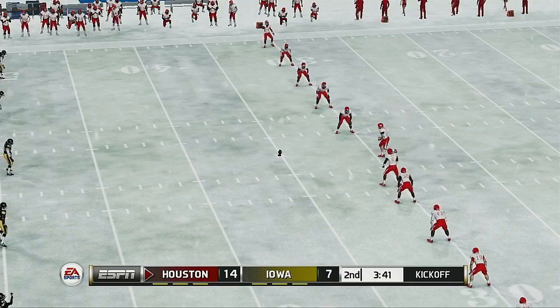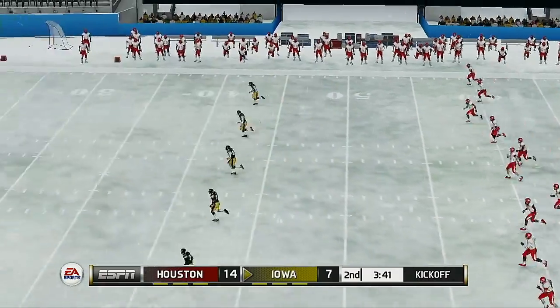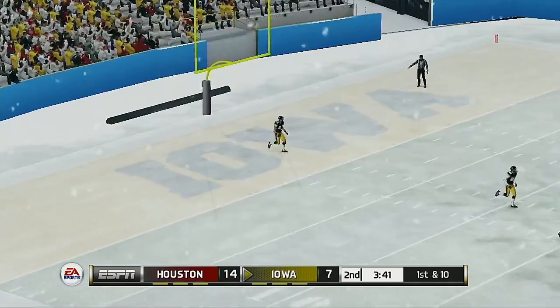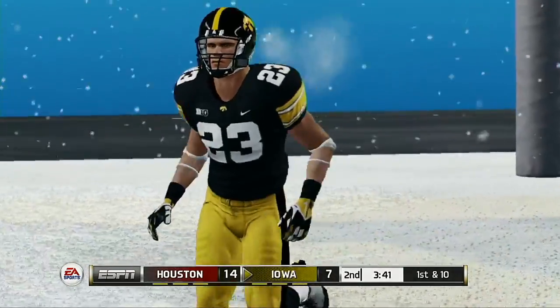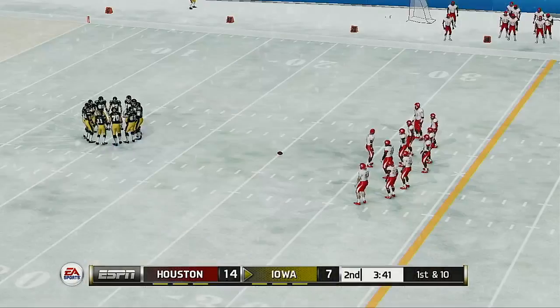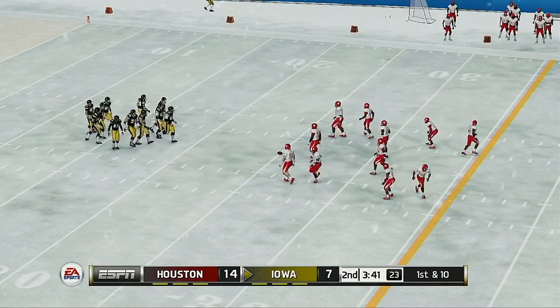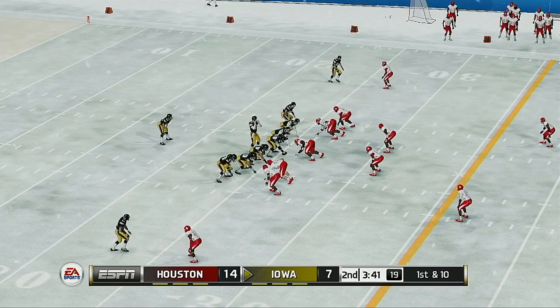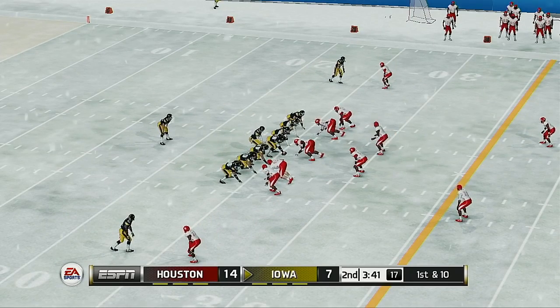Everyone's all lined up and ready for the kickoff. Excellent kick. And it goes into the end zone, down for a touchback. Momentum swings have been fairly even. And with so little separation, this game can be drastically changed on just one or two plays.